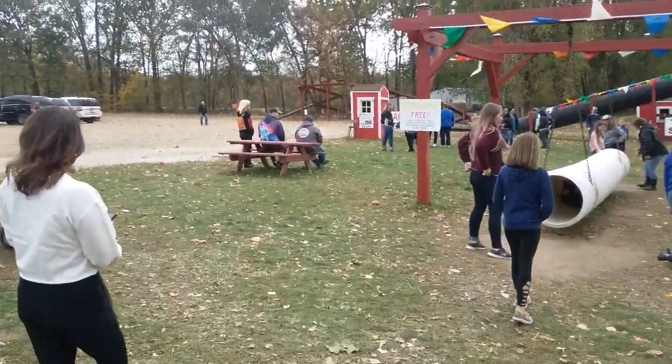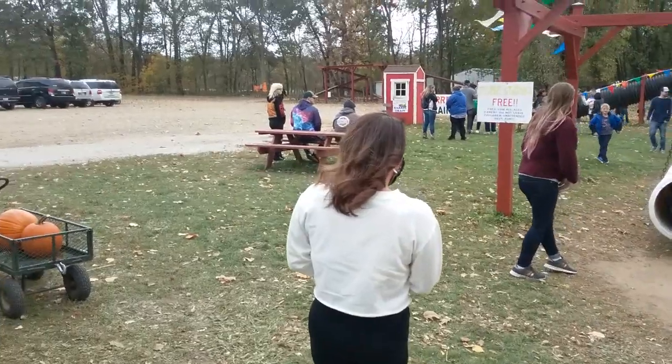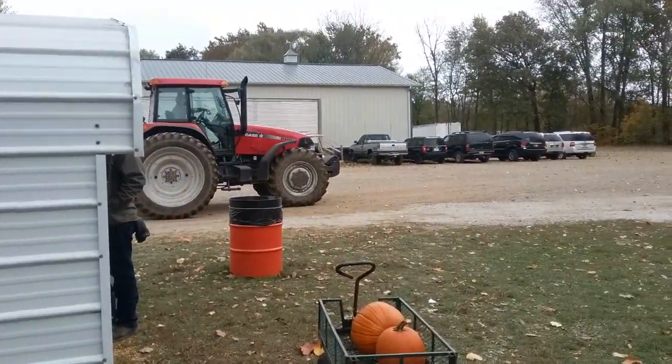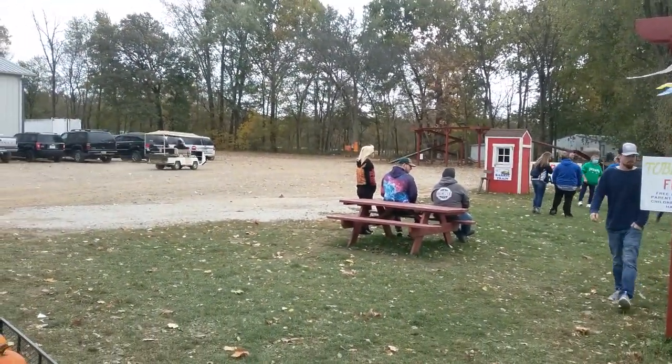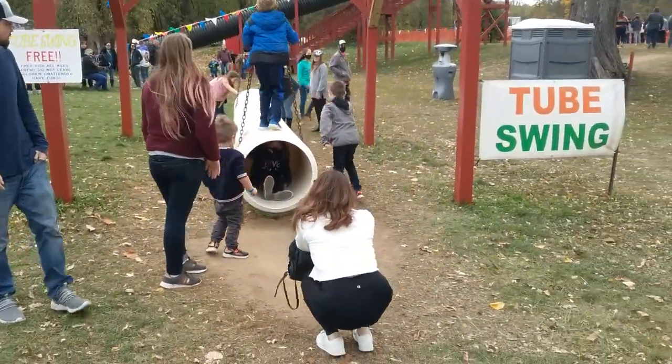And everything here is free. You don't have to pay to get in. You just pay for your pumpkins or your refreshments, whatever you want. So it's a pretty big place. This is where you wait in line for the tractor. He's gonna take everybody out to the pumpkin patch way back there. And you can pick out your pumpkins if you want to cut them yourself. So, all right, looks like Savage is in the drainage tube pipe.